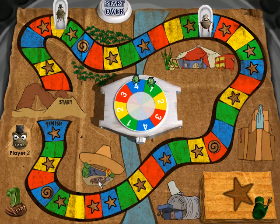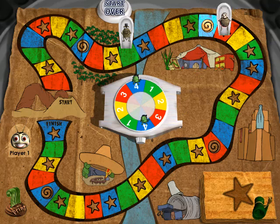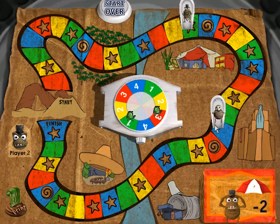Player two! Two plus three. Player one. Four plus four. Player two. One plus three. Oops, you take a wrong turn on the way to the circus. Go back two spaces.